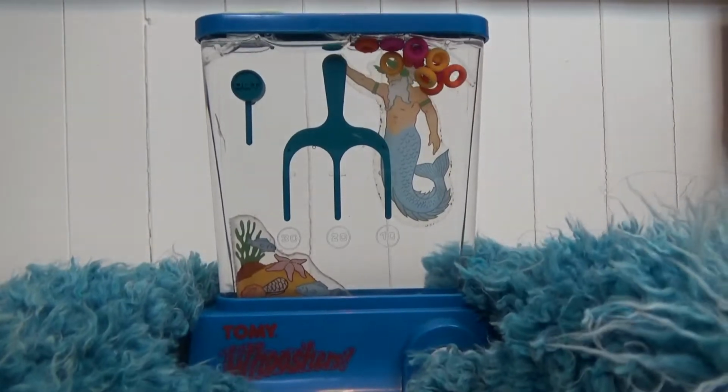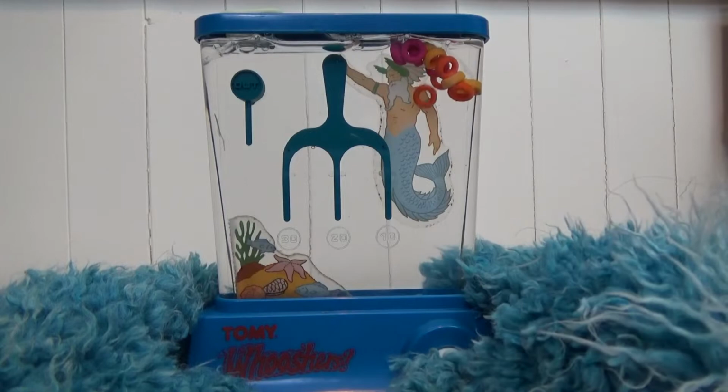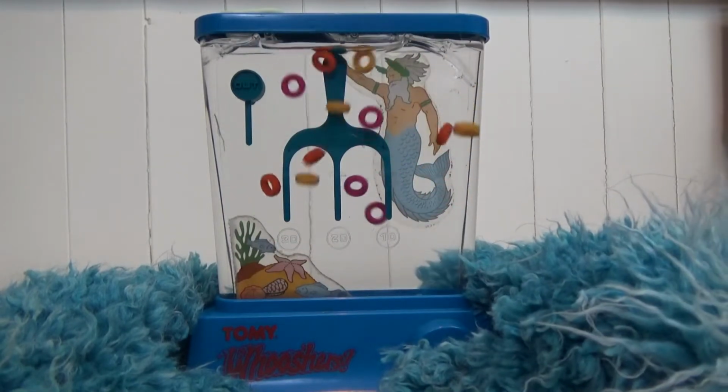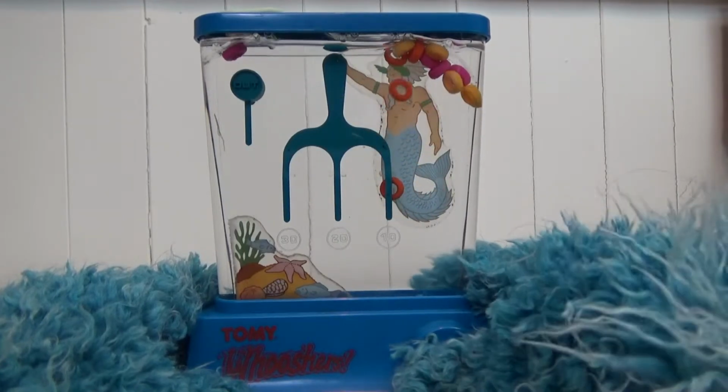So at the bottom here, we got the Tomy Whooshers thing there. At the bottom here, you got your button, and the button basically pushes air. So let's have a little play. So you push it. Oh, you gotta push it harder than that, but look, they moved. Push it again, and you keep going, and look, they start to move. Woo! And now we've got to try and score some points. So let's have a go.